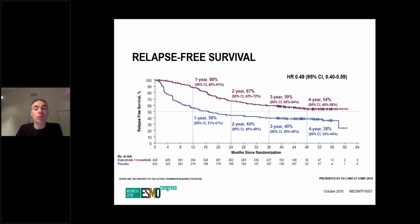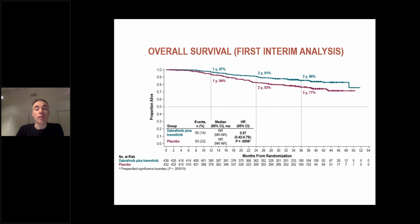And this translates into a difference in survival of more than 10%. So for us in the field of melanoma, it was very exciting because we never had those numbers with interferon. So, excellent result with dabrafenib.